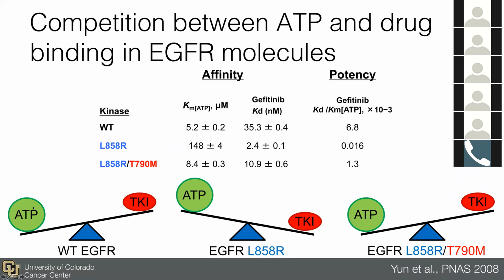So wild-type EGFR is more likely to bind ATP, less likely to bind TKI, but L858R completely flips this equation. It's less likely to bind ATP, more likely to bind EGFR TKI. Interestingly, T790M, the main resistance mutation that occurs for 2/3 of the patients who get an EGFR TKI such as erlotinib or gefitinib, actually flips that balance back more towards wild type. So ATP affinity goes up again and drug affinity goes down, and you lose that potency, and that's why the drugs basically stop working in those patients.